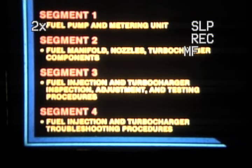The mechanics workbook contains progress review exercises to help you check what you have learned during various parts of this module, and the course completion exam, which you may take at the end of this program. This module has been divided into four segments.